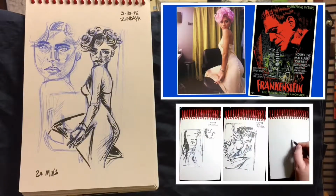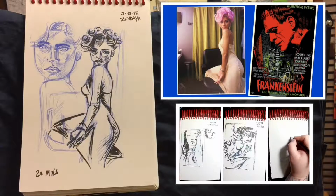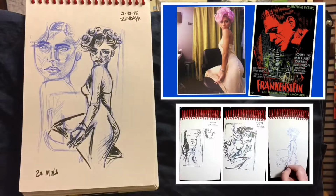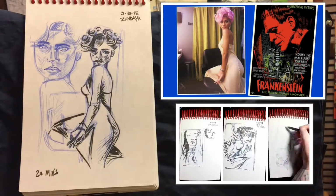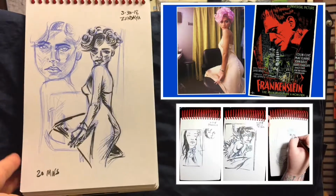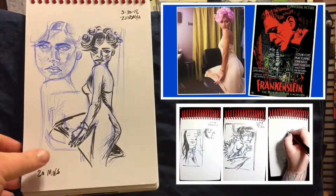As promised last month, I did a Zendaya sketch and wasn't pleased with it, so I had to do another one of her in almost the same pose with ink to add some difficulty to it. I like how this turned out. Definitely her hair. Tried some stylized things. Came over here, did her face a little bit better after the fact of inking her whole body. But yeah, really like how that turned out.